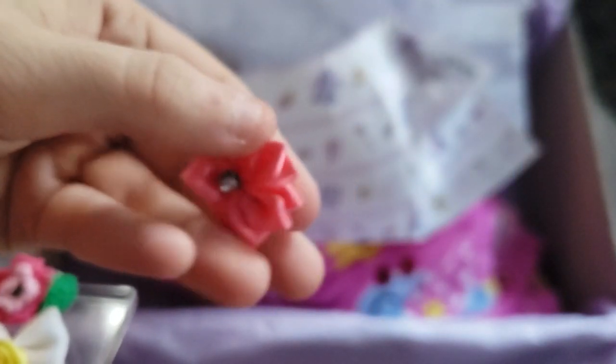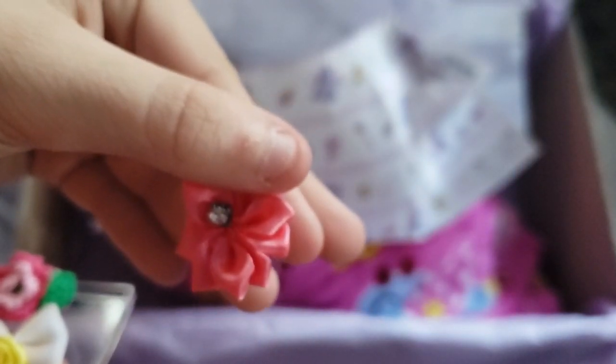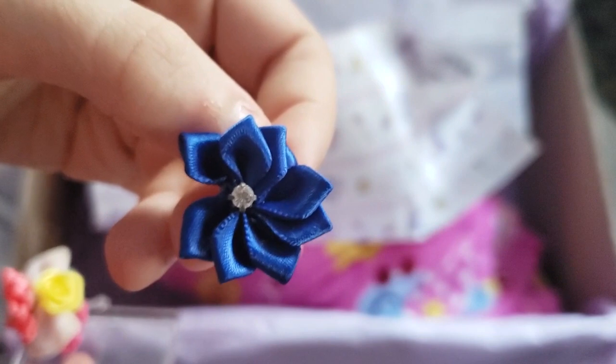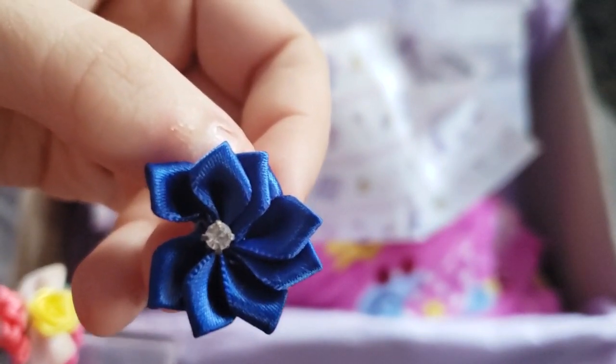A little yellow rose. A little pink flower with a diamond stud. So pretty. I actually think that one might have been in her photos too. There might have been a couple. I don't remember exactly. I'll have to look again. And I will attach all of these guys' photo shoot at the end of this video. And a navy blue with a rhinestone in the middle. Very pretty.